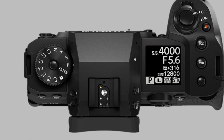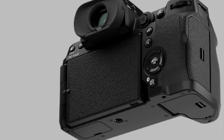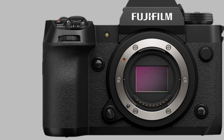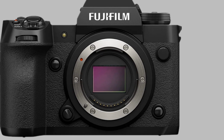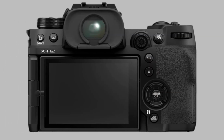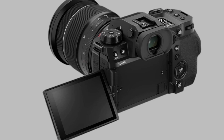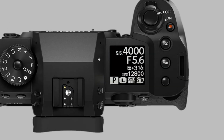The design and handling are identical to the X-H2S and the X-H1 before. The status display panel on the top of the X-H2 is especially good and worth giving up the shutter speed and ISO dials for. Theoretically, the Fujifilm X-H2's responses will be slower than those of the X-H2S, but it's still a very snappy performer with fast and accurate AF. Versus the Fujifilm X-H2S, the X-H2 offers greater resolution but slightly lower continuous shooting bursts, so for any genre with action, it's the best Fujifilm camera yet.